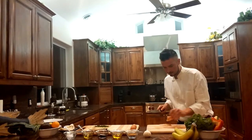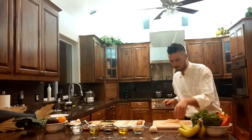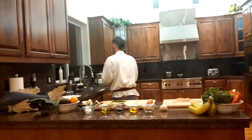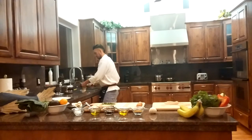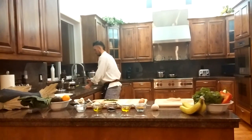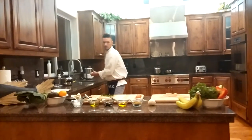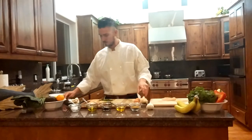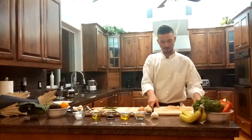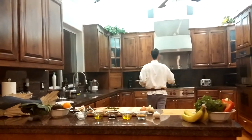If the ideas are coming to my head, I'm gonna get my fish portioned up a little smaller at this point. Keep my knife nice and clean. So I got my fish here. I'm gonna take them and place them in the steamer.